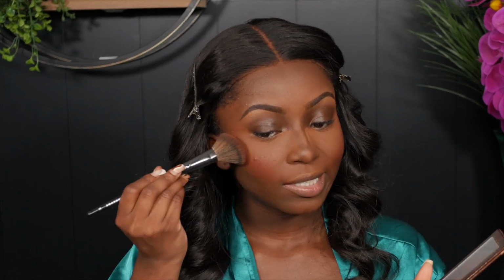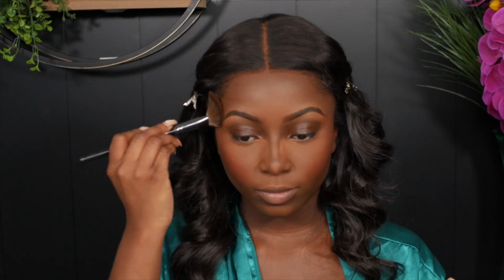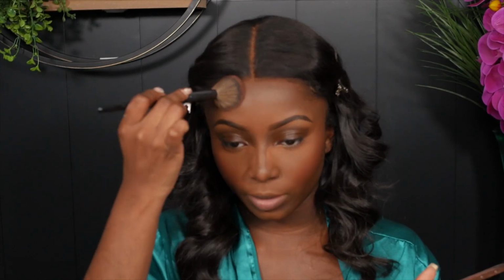And now onto contour. I'm going to be using the Juvias Place Bronze Bronze in the color Deep Dark. I'm going in with my Morphe E4 brush, and I'm just using the darkest shade right here. And I'm literally applying it right underneath that blush, but in an upwards motion. Boom, just like that. Y'all see that? Y'all see the material, come on.